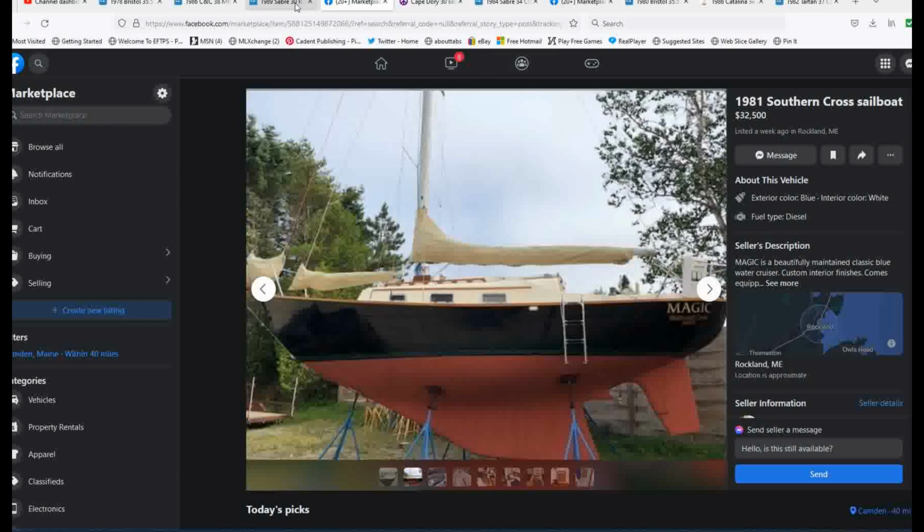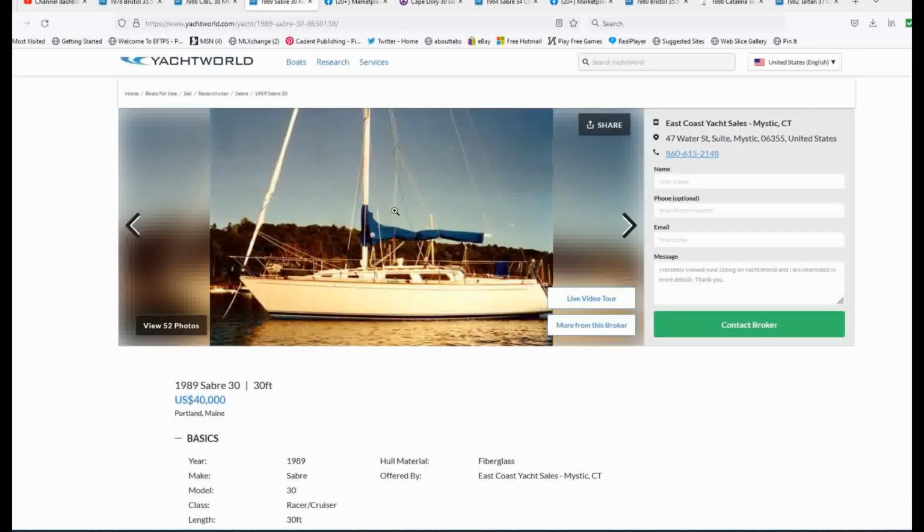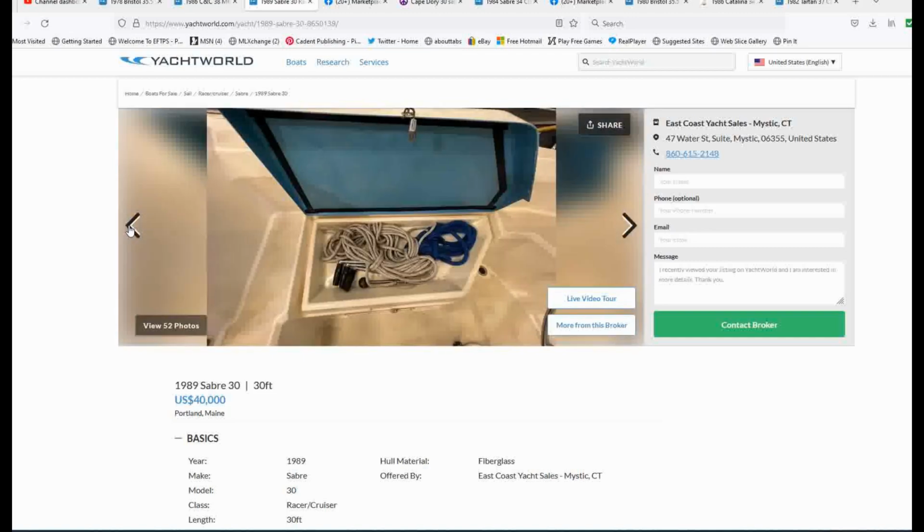Okay, coming in at number three, another Sabre, guys. But this one, honestly, this is unreal. This is a 1989 Sabre 30. List price is 40. It's the most expensive in our group today, and this is why. It's like it just came out of the factory. All right, so let's go through some photos quickly. Beautiful Sabre lines, lazy jacks, roller furling, all the bells and whistles.